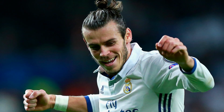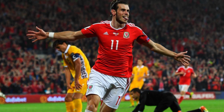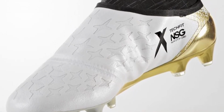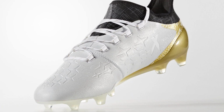Bale is another easy pick for this list, as he won yet another Champions League title with Real Madrid and helped Wales to the semi-finals of the Euros. The Pure Chaos features a very thin and soft synthetic vamp and pure cut lace cover for a clean strike on the ball, while the X16.1 is the more traditional and affordable boot option in the X16 range.